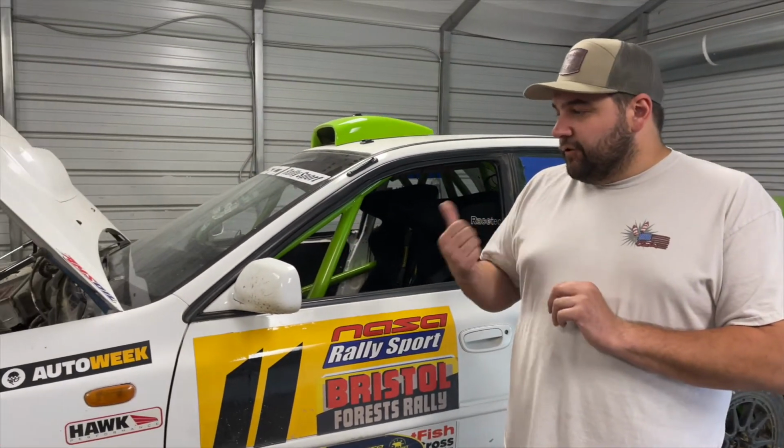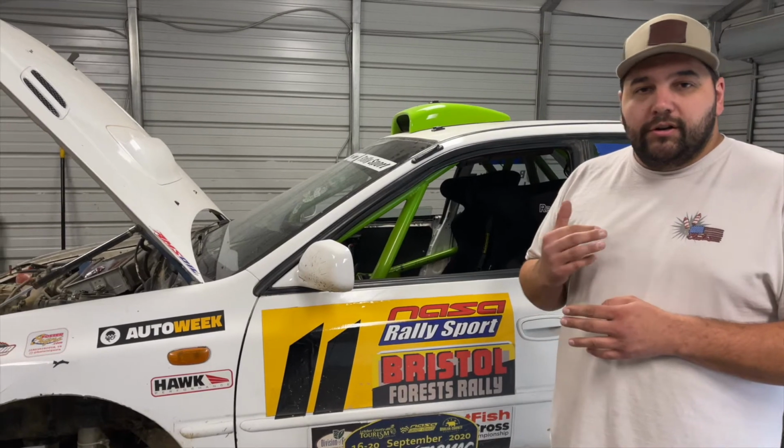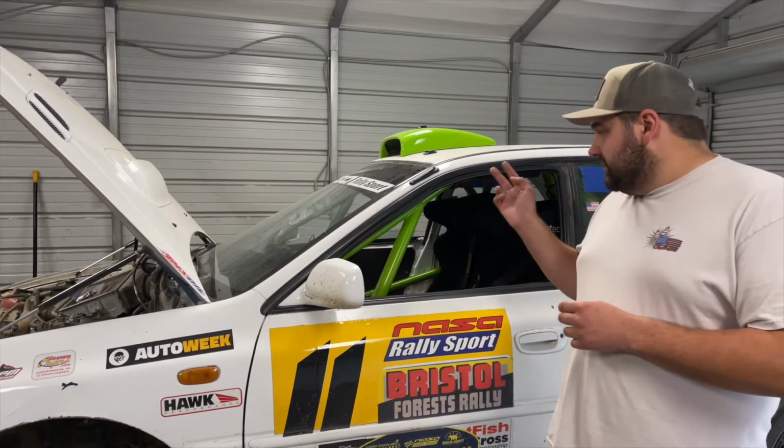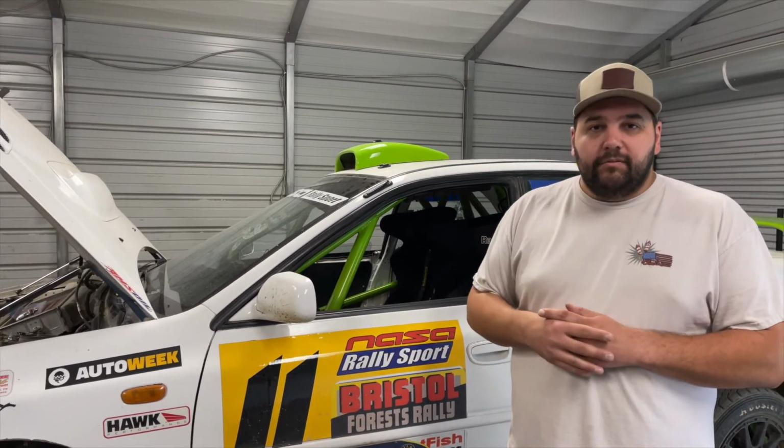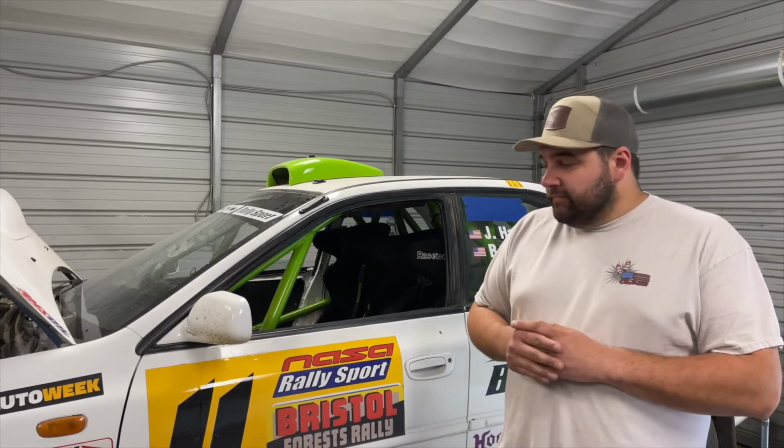Bristol was last weekend. We did really well. This is the first race with the car on the new setup. We did the 6-speed, short gearing, Cusco diffs, map DCCD, seats, harness, everything. Basically the whole car is new minus the engine, which we're going to talk about in a second.